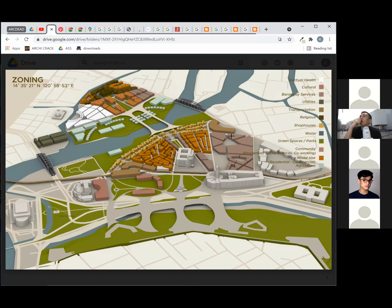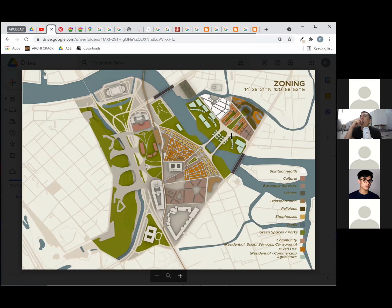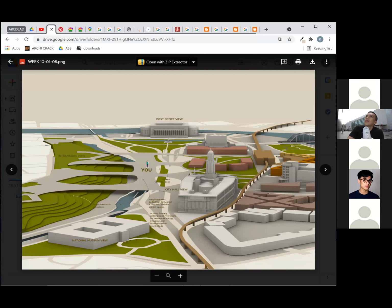Maybe you can go to the next slide here. So this one's just a top view of our plan so far. We can go to the next one to explain the Intramuros side. Okay, so for this one, we did explain last week our idea of sloping the Intramuros downwards, inspired by the system of step wells, and creating a walkway on top, as well as syncing the vehicular network.